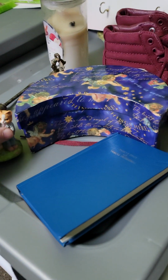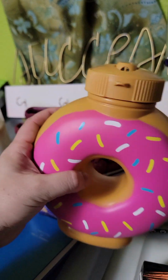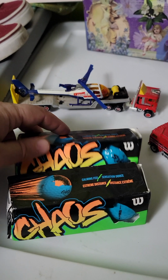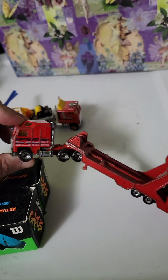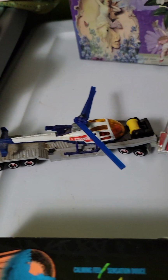$12 for the cats there. Then we have $20 for the Simpsons water bottle. We got it from a thrift store. I believe these sold for just under $30 for these 2 Chaos Wilson golf balls. This guy sold for $16, I do believe, the 1980s little tractor trailer. And then the other tractor trailer sold for $28 on eBay.